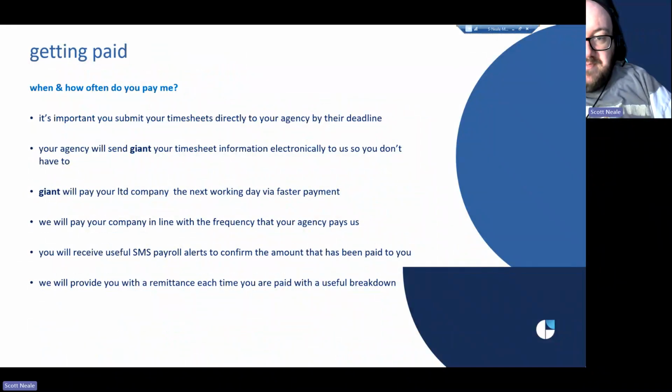So how you are paid. It is important you submit your timesheets directly to your agency by their deadline. They should give you information on how to do this. Your agency will send Giant your timesheet information electronically, so you don't need to do anything. Giant will pay your limited company the next working day via Faster Payments.